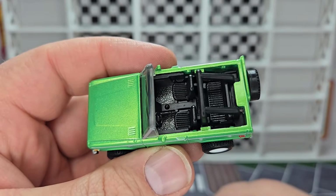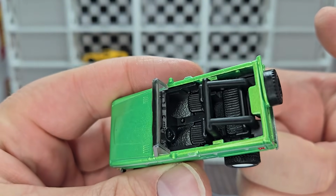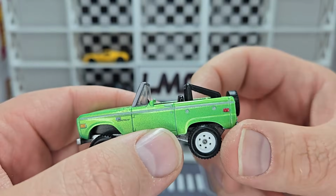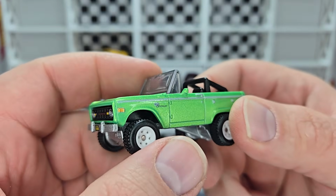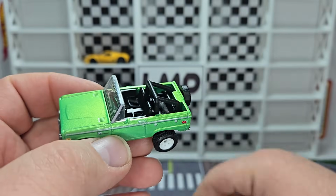There is the interior of the casting. You can see all the way down to the bottom of the base, which has a texture to it to make a little bit of the floorboard in there. There is a roll bar in there, which looks really good. The windshield looks nice. There's a little bit of print on the A-pillars. That looks really, really nice.